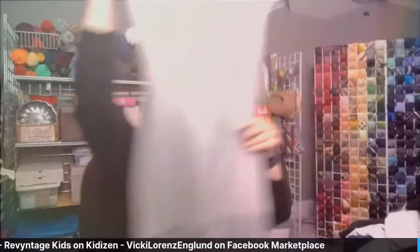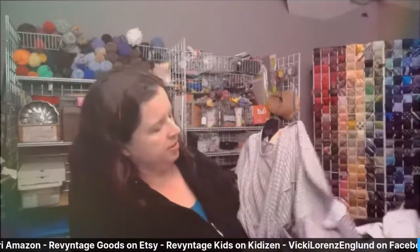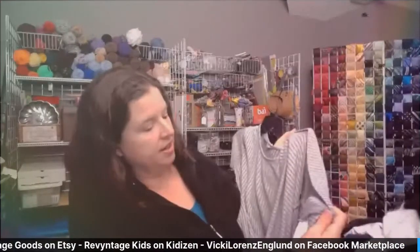Here is a cute dress. This is from Gap. There's the tag right there. And it looks as though it is an extra small. So we have the tag. So that's kind of step one. It's got two tones at the bottom, kind of a darker gray, not very easy to see. It may actually be the reverse of this fabric. It does also have the care tag here. It says it's an extra small.